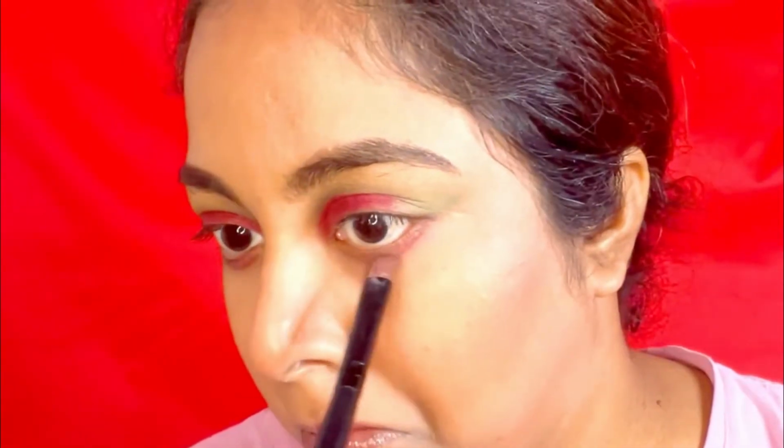Applying the same shade of eyeshadow to the water line area to pop up my eye look. This is one of my all-time favorites, which I do prefer in my eye makeup.